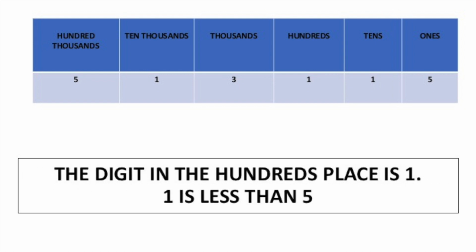The digit in the hundreds place is 1. 1 is less than 5. Now this is important to remember, 5. If the number in the hundreds column was 5 or above, we round up, okay? We round up. But if the number is 4, 3, 2, or 1, we round down. So what number is in the hundreds place now, guys? 1. Is 1 less than 5? Yes. So we round down, okay?